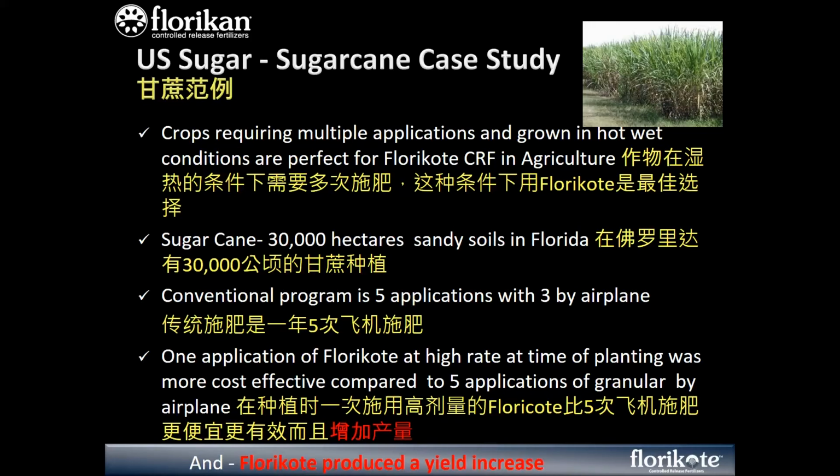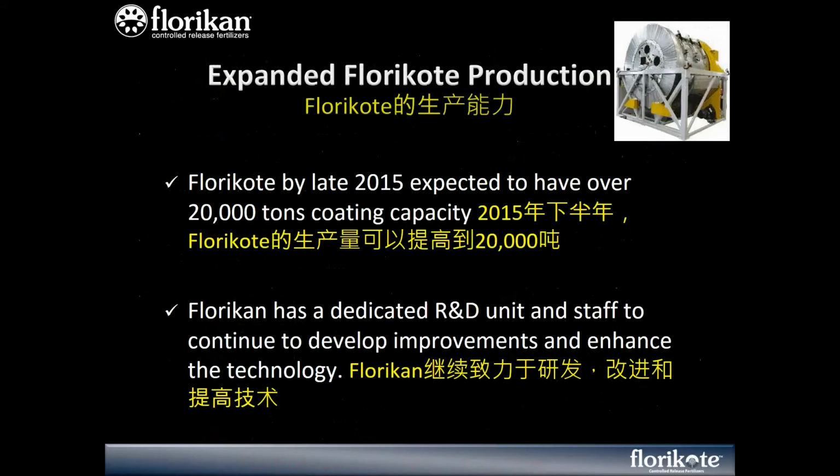The conventional application on these 30,000 hectares is 5 applications of granular fertilizer by airplane, or 3 by airplane. We proved 1 application of Florikan at high rate at the time of planting was more cost effective and produced greater yield compared to 5 applications of granular by airplane. Repeat, 1 application of Florikan, 9-month release, produced greater yields of sugarcane than 5 applications of granular by airplane. And Florikan produced the yield increase.